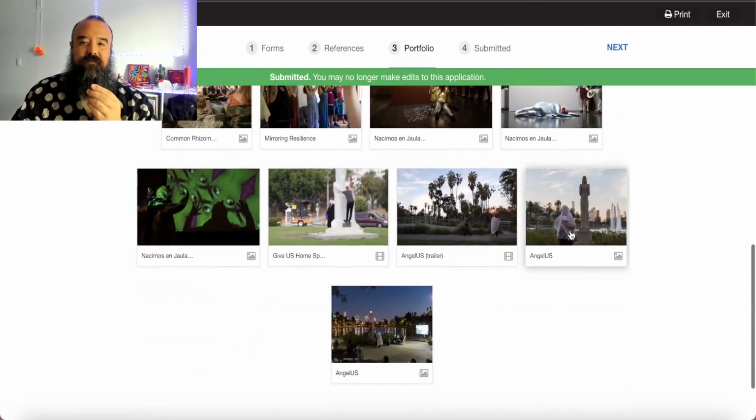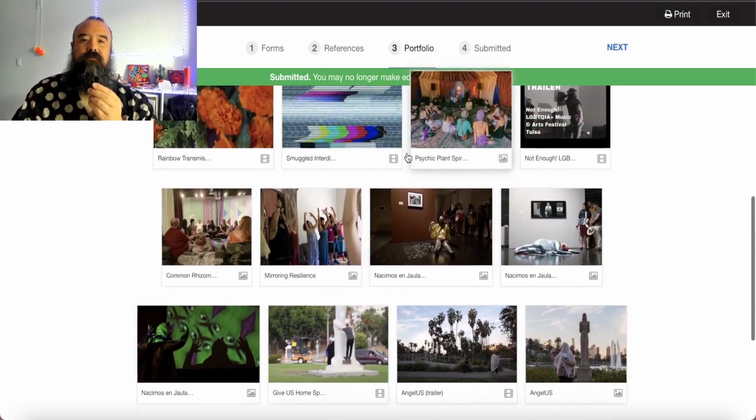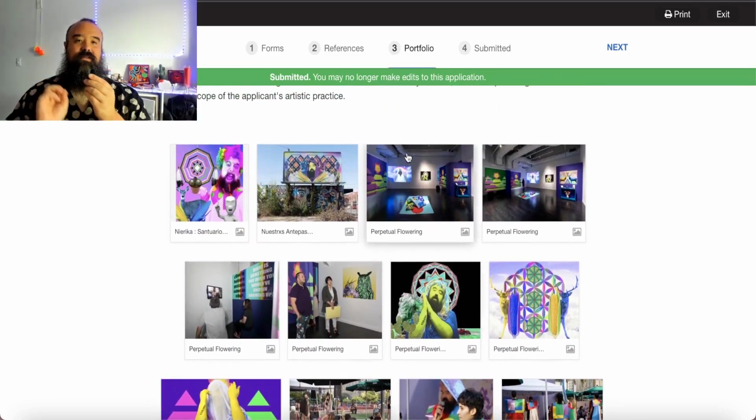As you can see in these 25 images, I've highlighted 1, 2, 3, 4, 5, 6, 7, 8, 9, 10, 11, 12. 12 works. So 12 separate works in these 25 images. So again, thinking about how you divide the amount of mediums that you're allowed, how you make that decision about what you introduce first, whether it's video or photo. Again, you are crafting a story. You are sharing something that will really communicate how you work as an artist.